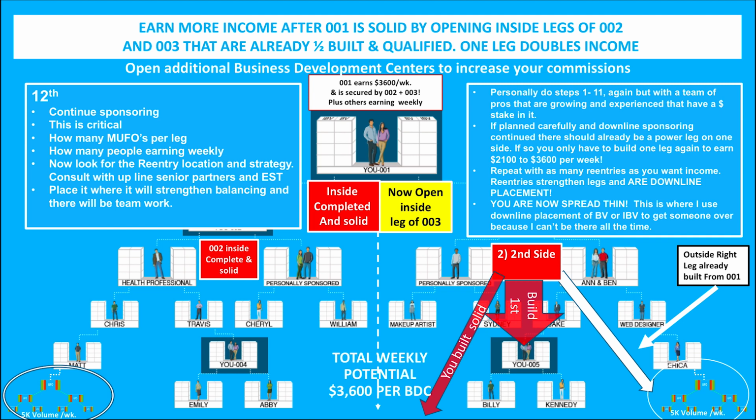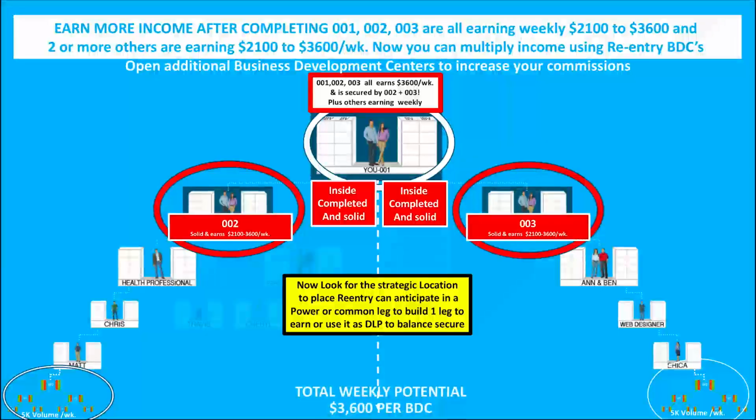Personally, do steps 1 through 11 again. Same thing, you've already done it, you know how to do it, you have confidence because it worked. And if it's planned carefully, you may only have to build 1 leg, but don't worry about that. If you have to build 2, you did it before, and it will be solid. And you may want to do that in order to balance the other side instead of doing it with a common leg. So I now have 3 centers earning every single week that have people earning under them.